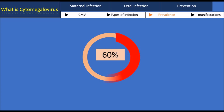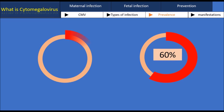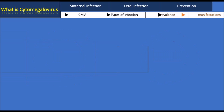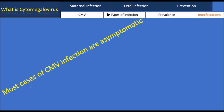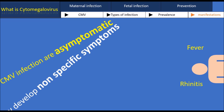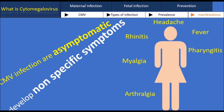At least 60% of the US population has been exposed to CMV infection, and it may reach up to 100% in certain geographic areas, depending on ethnicity and socioeconomic status. CMV is asymptomatic in 90% of cases. Other patients may develop non-specific symptoms like fever, rhinitis, pharyngitis, myalgia, arthralgia, and headache.